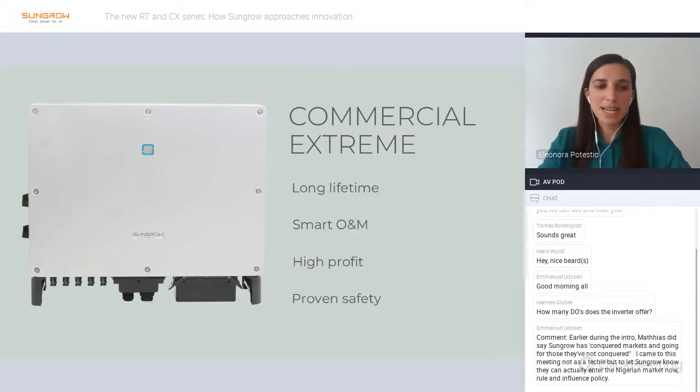So I think in summary, our CX inverters are meant for those who are looking for powerful, compact, easy inverters, which of course also enhance features and the required features from not only grid regulations, but also operational requirements. I think on this last note, I conclude my presentation. I hope this has brought to you valuable information about our newest products.